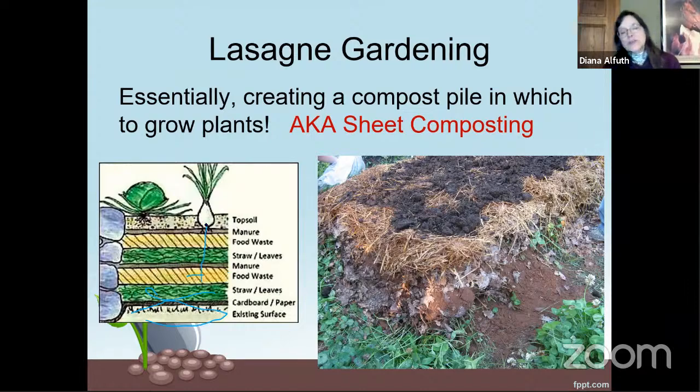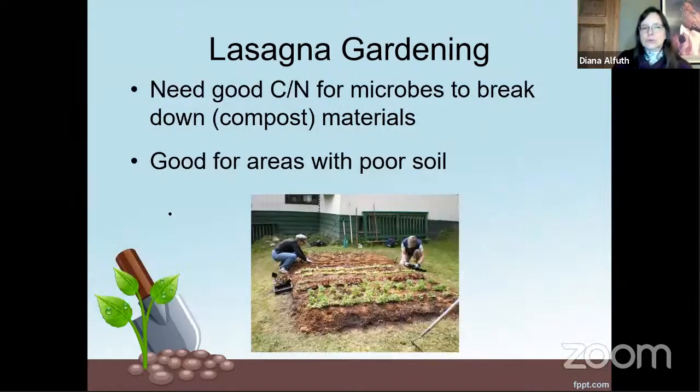Now, you don't want to actually use actual lasagna materials, because whether it's in a regular compost pile or a lasagna garden, you never want to use cheese or meat or anything like that. It all has to be vegetative, and the manure needs to be from a vegetarian animal. So horses, cattle, chickens, that sort of thing. So never dog or cat poop or anything like that. So you put on as many layers as you want. And remember, this is composting, so it's going to settle. So build it taller rather than shorter.